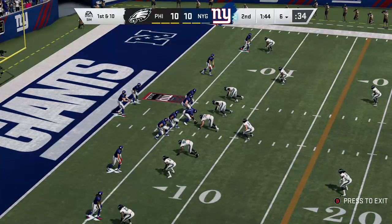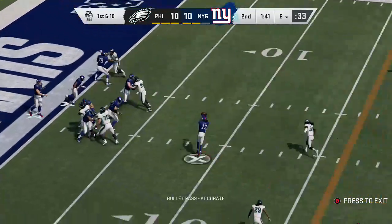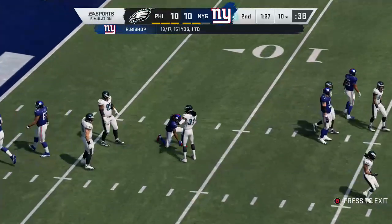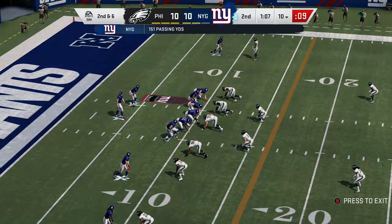Hey, alert 3, alert 3. Throwing on 1st down. Bishop, he's got it to Hilton. And a gain of about 4 here moves this from the 6 up to the 10. 4 yards on that last completion, so that sets up 2nd and 6.